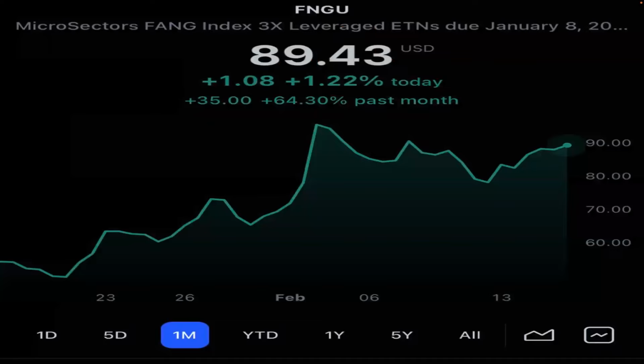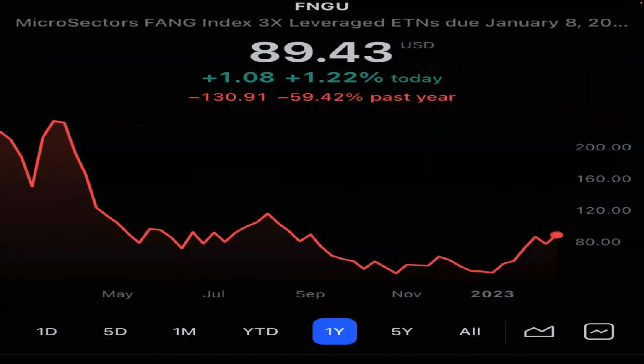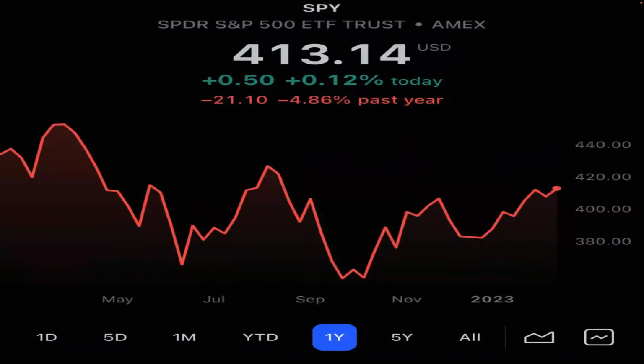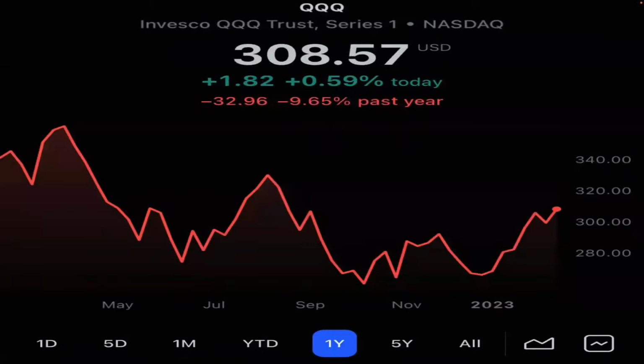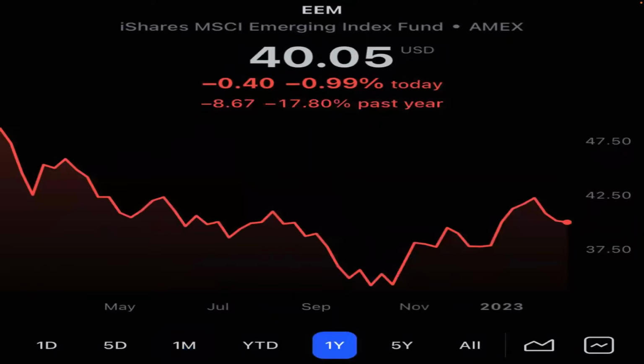FNGU, the tech giants. Okay, so we loaded up on this at the start of the year and it's performing beautifully for us. 64% gain in the last month after being down 59% in the last year, bottomed out in January and has been going straight up since. S&P 500 is up 3.76% in the last month, down 4.8% in the last year. The NASDAQ is up 9.6% in the last month and down 9% in the past year. Emerging markets is down 2.5% in the past month and down 17% in the last year.